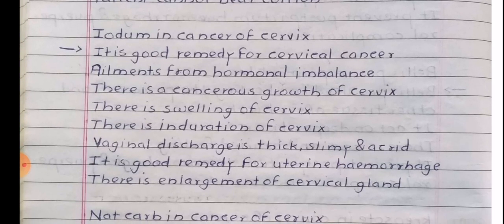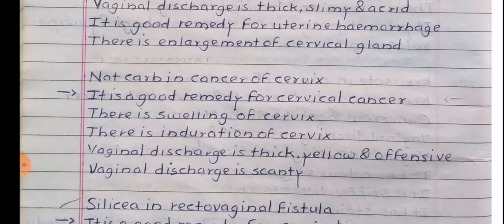Iodine in cancer of cervix. It is a good remedy for cervical cancer. Ailments from hormonal imbalance. There is cancerous growth of cervix. There is swelling of cervix. There is induration of cervix. Vaginal discharge is thick, slimy and acrid. It is a good remedy for uterine hemorrhage. There is enlargement of cervical gland.